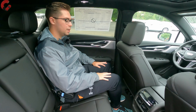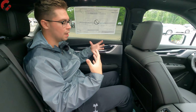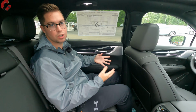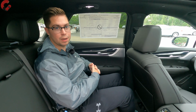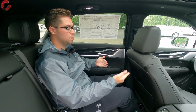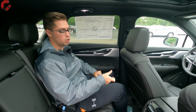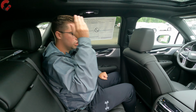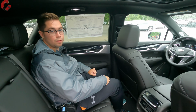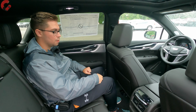All right, guys, come on back here and look at this XT5's rear area. Now, of course, this is a luxury SUV, so you're going to have a lot of space as well as some luxury amenities as well. So as far as the space is concerned itself, you're looking at a really large amount, 39.5 inches of rear leg room, 38.4 inches of headroom. That does make this one of the largest offerings in the entire segment.